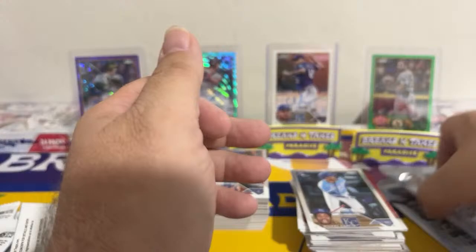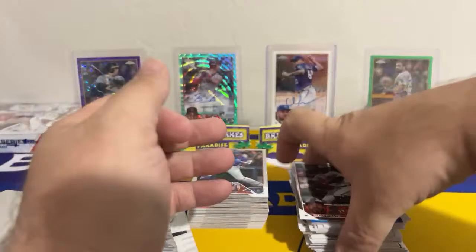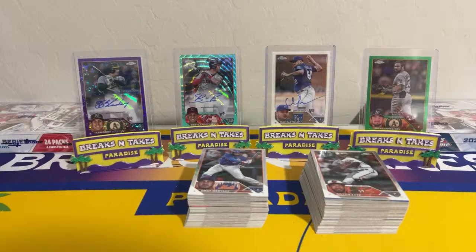Just so everybody knows, and Mr. David Rainwater will attest to this, all cards will be at least penny sleeved. If you don't see me doing it on camera, then you know it'll happen afterward. What we're trying to do is make the break move along, so I don't do everything now, but I'll be doing everything after. Gotcha.